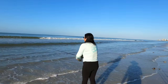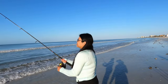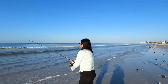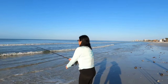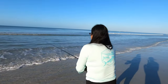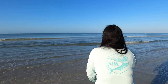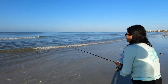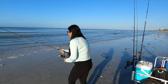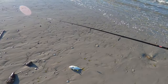Nothing. Lift the tip of your rod up. Let me see. Is he on there? Yeah. Oh, she got one, as soon as I threw it out. There it is, another one. A little baby. Oh, little jack. Second fish of the day. Little baby jack.